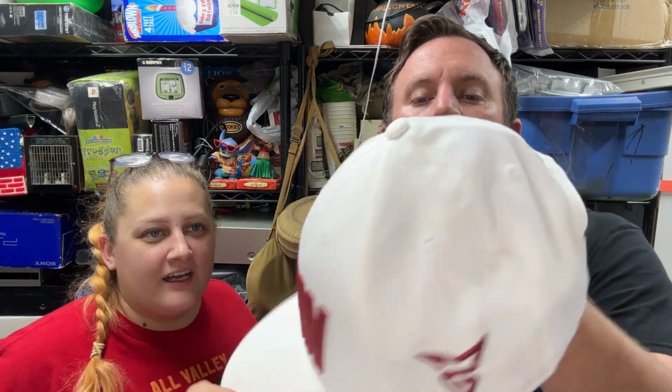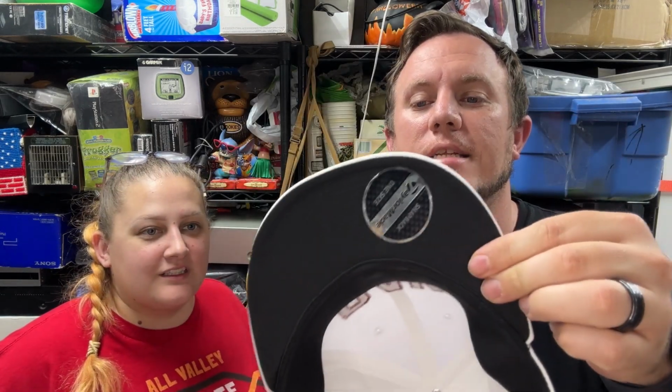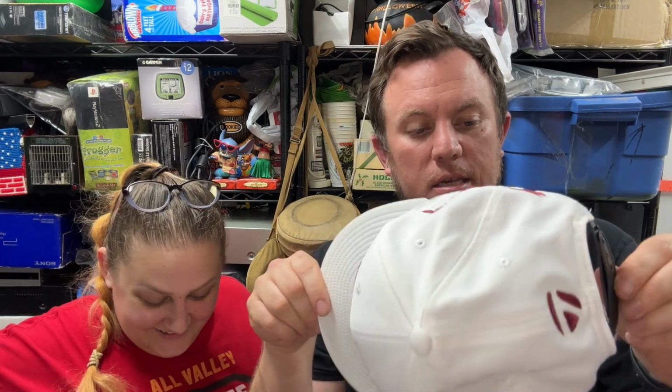It's all white. Looks to be in good shape. $3. Got the tag on there from a garage sale. This sold. It doesn't seem to have the sweat stains, which on a white hat, very rare. Yeah, the guy said he didn't think his son wore it, but it was $3 and it sold for $45 plus shipping on Poshmark. And it was $50 free shipping on eBay, so we will take that.